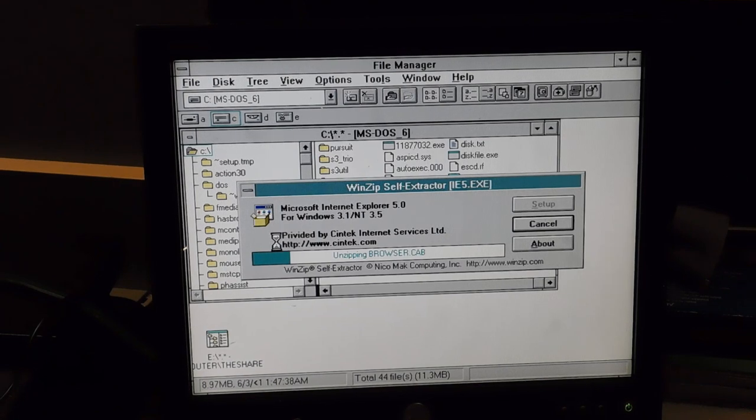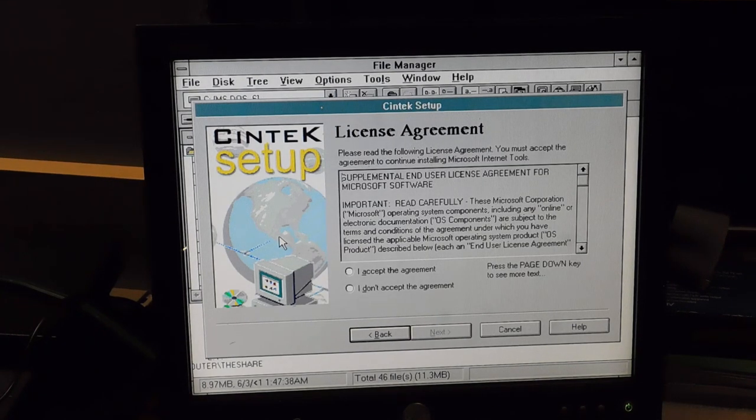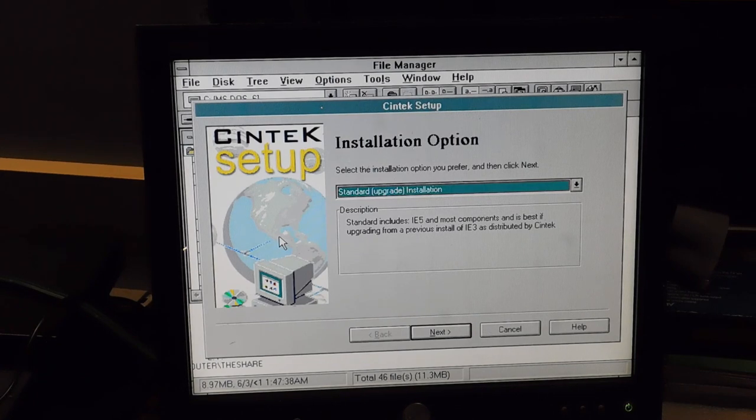But yes, we're going to install Internet Explorer 5.0, which I've always thought is a surprisingly new version as far as Windows for Workgroups 3.11 goes, or as you can read, it's for any version of Windows 3.1 or later. Okay, apparently we're installing the Internet Tools, but it also says Internet Explorer 5, so I guess this is what we want. I wonder if this is some kind of special branded version or something like that. I don't know. Okay, can we do a custom? No, I guess we can't. That's kind of disappointing.